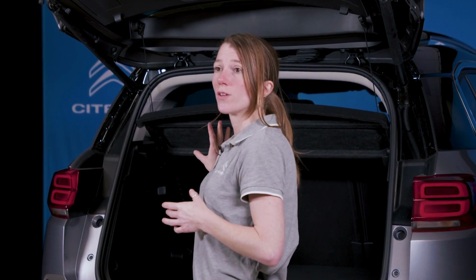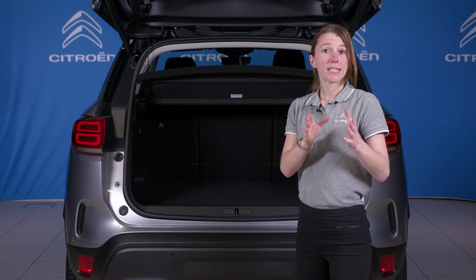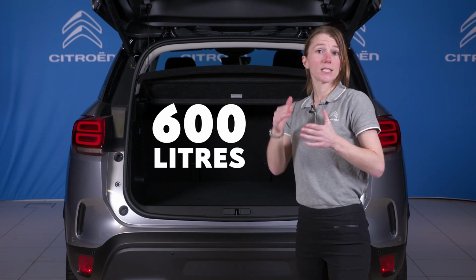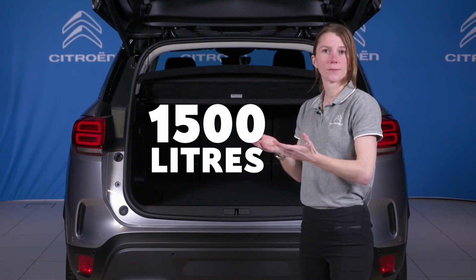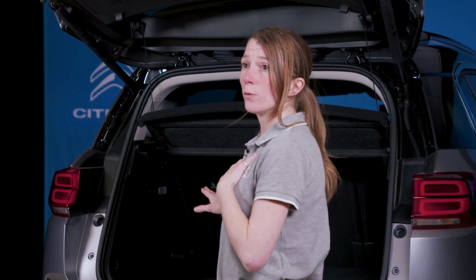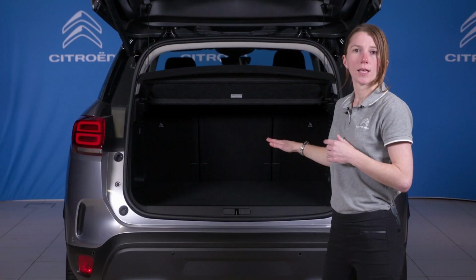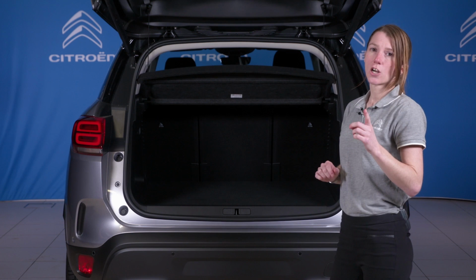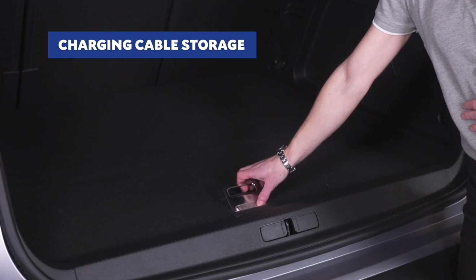C5 Aircross SUV Hybrid offers boot space of 460 litres, which can be extended to 600 litres when the rear seats are slid forward, and over 1,500 litres when they're folded flat. You'll notice that the boot floor is flush with the sill, creating a completely flat loading bay. But it also lifts up so that the charging cable can be stowed away when not required in a dedicated storage area.